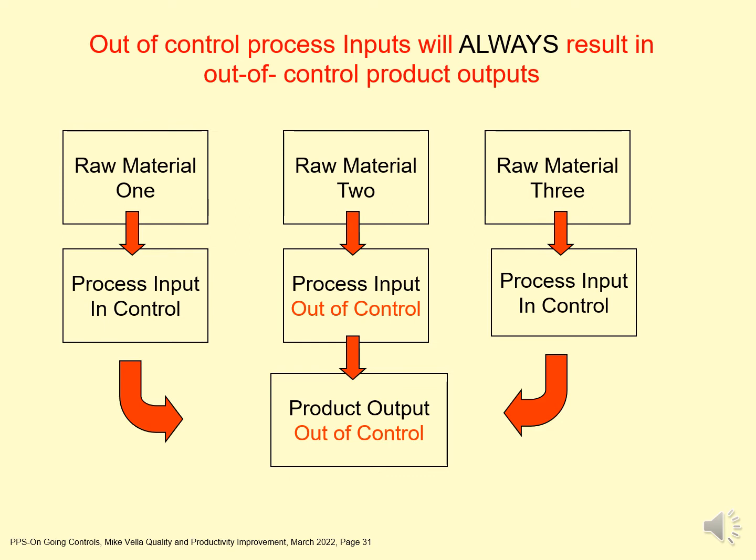Knowing full well that out of control process inputs will always result in out of control outputs. So let's talk about our process. We got three raw materials, raw material 1, 2, and 3, feeding into process inputs 1, 2, and 3. In a very simple case I'm describing here, raw material 1 is feeding into a process input that's out of control. There's no chance that if that process input is important to the process, that product will come out right. All the process inputs, all the raw materials have to be within specification, they have to be controlled, they have to be stable before the product comes out right.